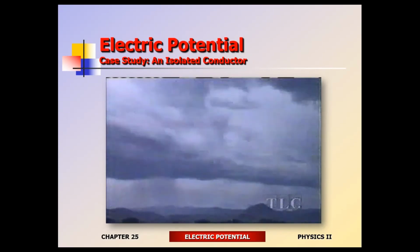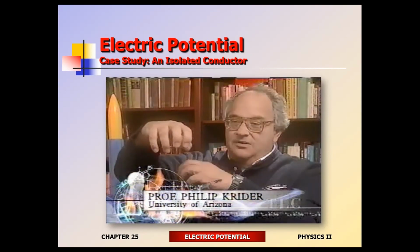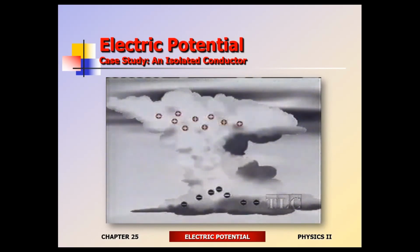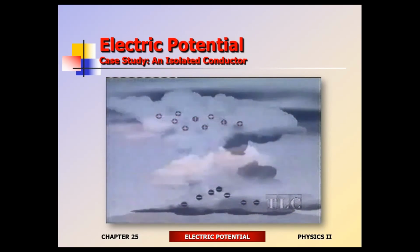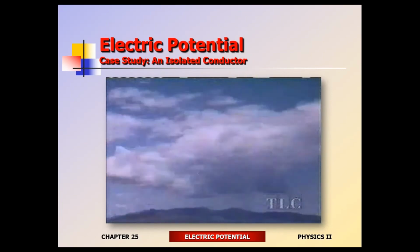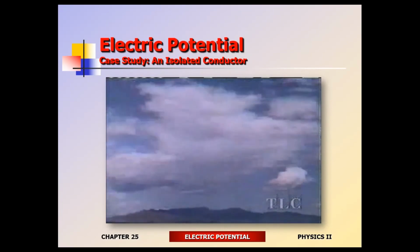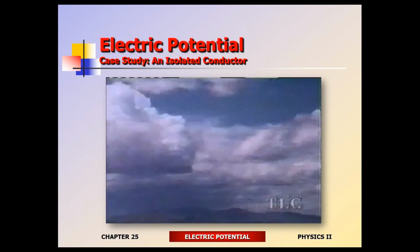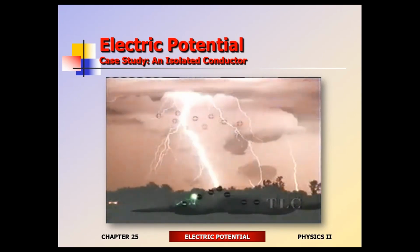Dr. Philip Kreider is one of the world's foremost authorities on lightning. Basically, you have a thundercloud with a positive charge sitting in the upper region, and negative charge at lower altitude in the central region of the cloud. The separation of those two charges creates a potential, a voltage of several hundred million volts. These oppositely charged regions of the cloud are highly unstable and very attracted to each other. A lightning discharge is in some ways like a gigantic version of a common static electrical shock.